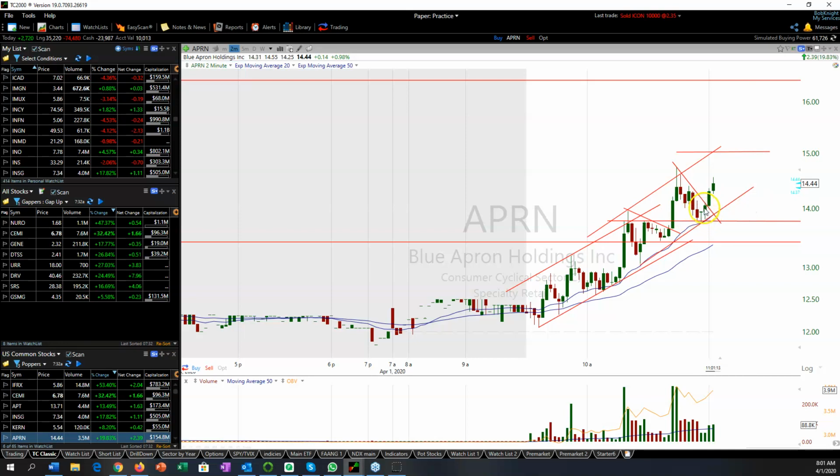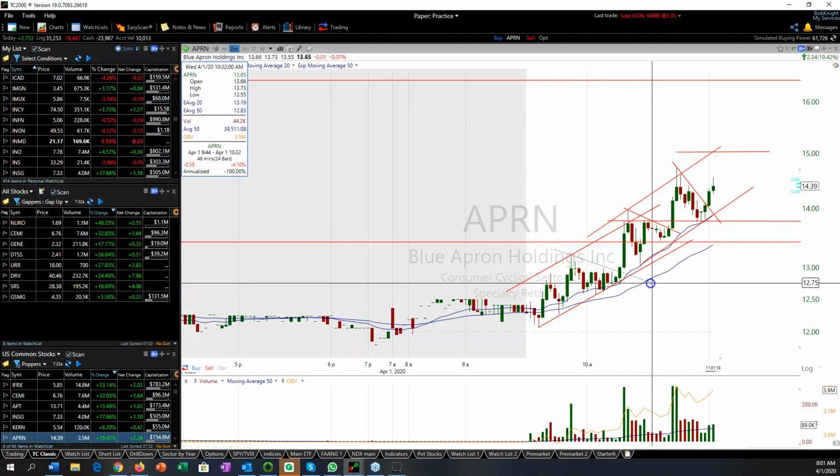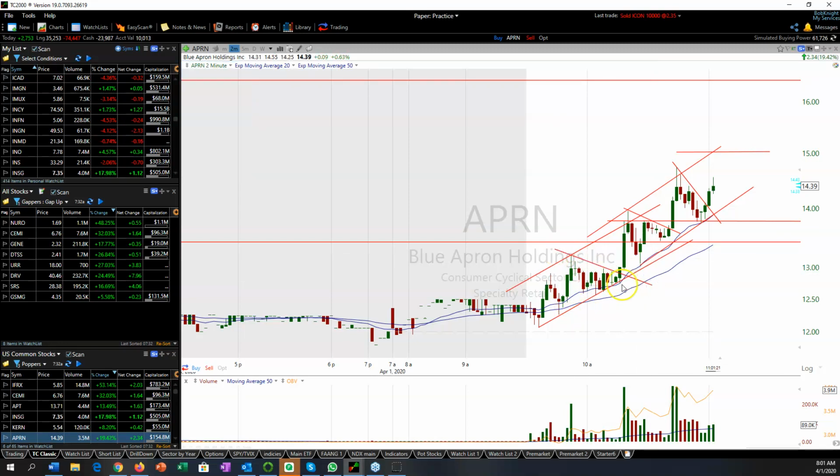This also is a second pullback entry opportunity. Well, that's really, I guess, the third pullback entry op. This was your first entry op where it wedged there and popped. But you had to be careful here because it had lateral resistance just above it. Pop, pulled back through it. Again, then wedge, pop, pull back.